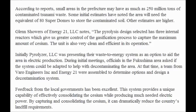Initially, Pyrolysis LLC was presenting their waste-to-energy system as an option to aid the area in electric production. During initial meetings, officials in the Fukushima area asked if the system could be adapted to help with decontaminating the area. At that time, the team from Barrow Engineering Incorporated and Energy 21 were assembled to determine options and design a decontamination system. Feedback from the local government has been excellent.